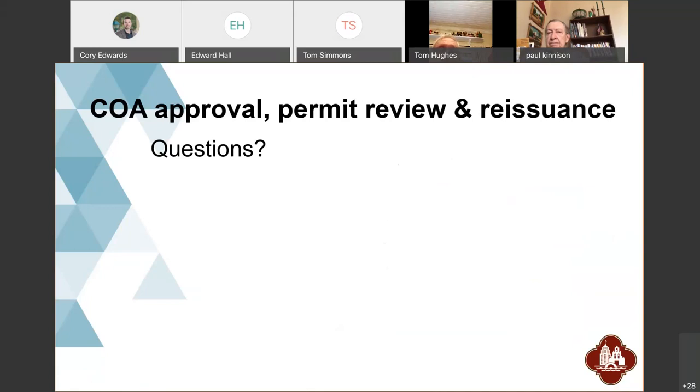Depending on the scope, we encourage you to work with either staff or the HDRC. For something like an addition, come in and work with staff and we can give you some indication of what would be required for documentation and what is likely to be approved. If it needs to go to the commission, there's a process for conceptual review. There's no minimum application requirement for conceptual review. You can come in with a sketch and get some feedback before you do the architectural drawings. But ultimately, the architectural drawings will be needed in order to receive the certificate.